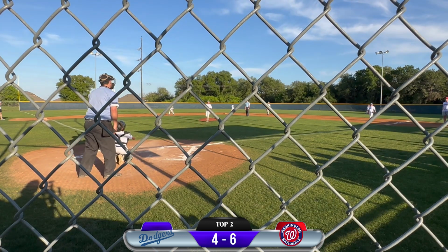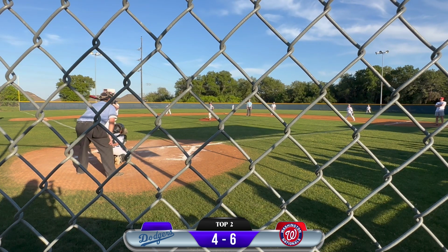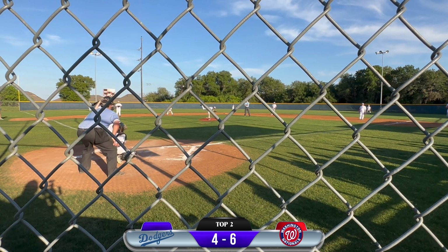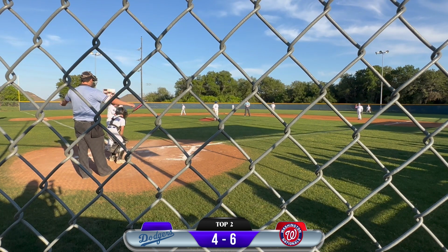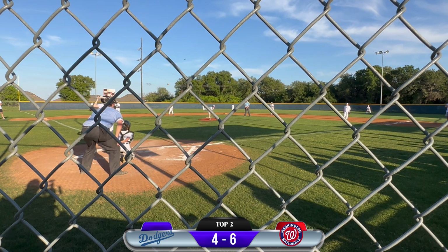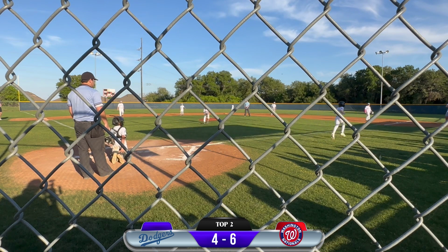So first pitch stays upstairs for a ball. Grayson towards the front of the batter's box gets ready for the second pitch, and it's inside. From the stretch, high pitch, and another ball is the case, 3-0. And as they say, pitch has to be perfect for the batter. And Grayson loads up and will hold off this one and get on base. Nationals have a base runner.